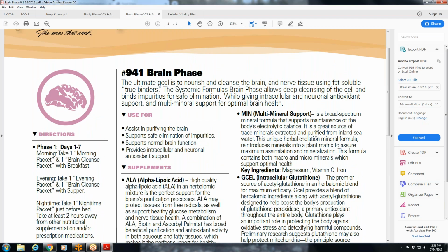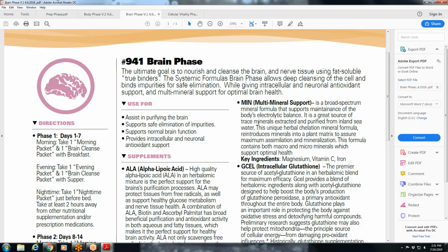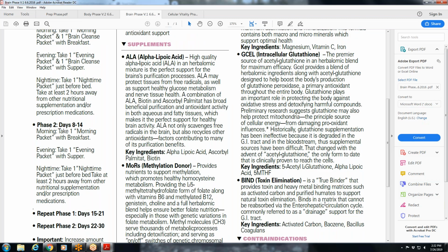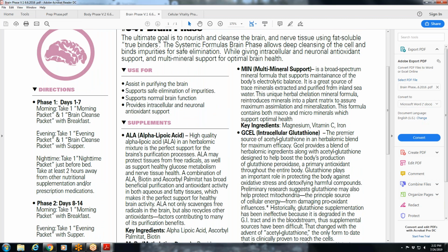And then we have minerals here to replenish the body of minerals, which are going to be important for maintaining the body's electrolyte balance. And the reason we added this to the brain phase is because bind, which is in the body phase, our wonderful toxin eliminator, does pull out minerals as well. So that is one thing to be aware of. It's pulling toxins, but it also will pull minerals, and in some cases, it can cause people to get a little bit lower on minerals than we want them to be. And so in the brain phase, we go in and replenish those so that there's not a deficiency happening.